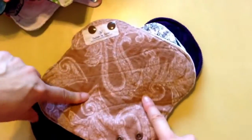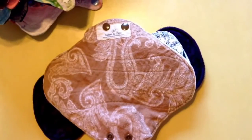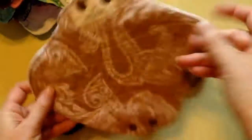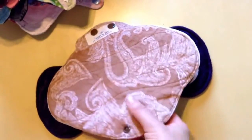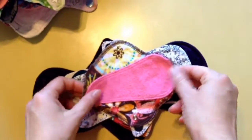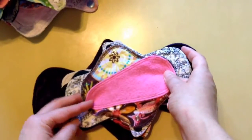Little Bee Creations. This is one of my first pads and my first big go-around of purchases, and I actually came in a set of three. This is a 9-inch. It's a heavy overnight, flannel-topped, flannel-backed. I've given the other two to my mom, who loves them as well. They're great overnight and just hold up and clean up like troopers. Luna pad, 6-inch, thong, flannel top, flannel back.